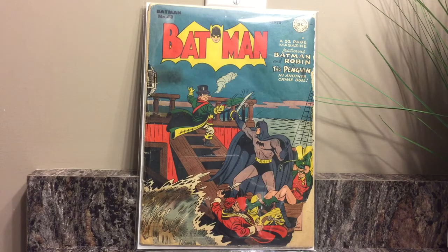So guys, this is Batman number 43, awesome 10-cent cover. You got an awesome Penguin cover. They're on a pirate ship, and Batman's got the sword. Part of the reason I got this cover, guys, is just because of that. But guys, I'm in love with this cover. I thought it looked good in the bag when I opened up the package, and then I put it in Mylar, and wow, it just looks a lot better. It looks amazing. I just can't get over how bright the cover is.